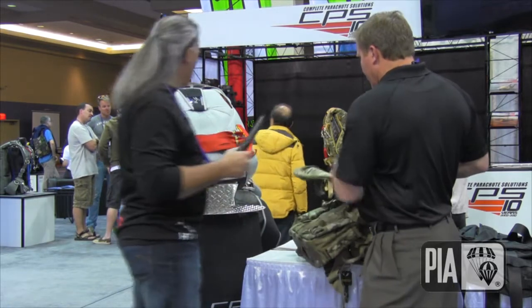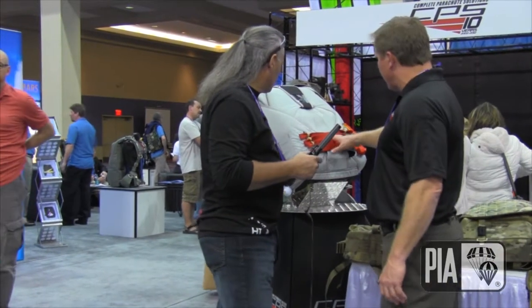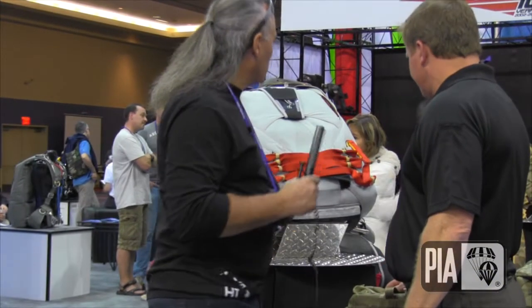Outstanding. I see a static line system set up over here. Yeah, as I said, we're showcasing the multi-mission system. This is just another deployment method. This is set up in the double bag static line method right now. Great. Anything else that CPS has going on that we should share with folks?